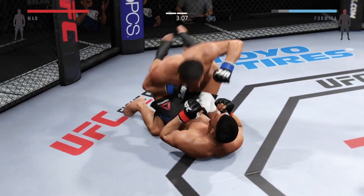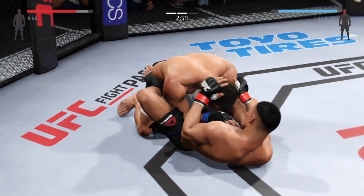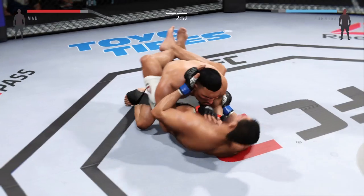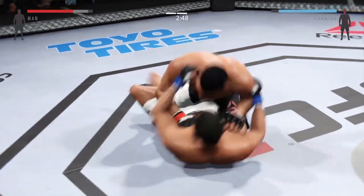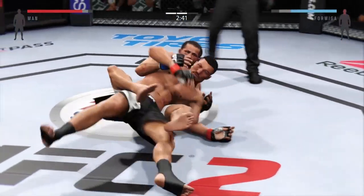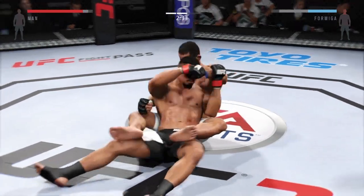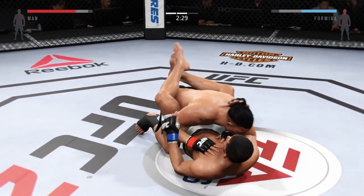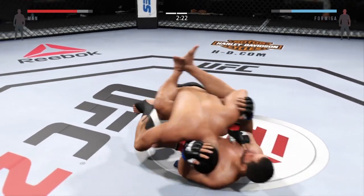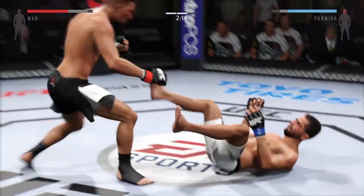Just over three now. He lands a huge elbow to the head. Vicious shot to the body. Nice sweep. Back to full guard. Beautiful sweep. Just at the midway point of this fight. He keeps busy from the bottom. He gets up.